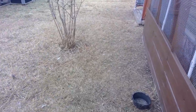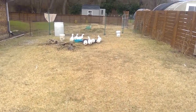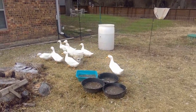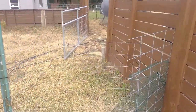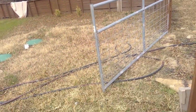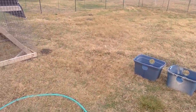So I've decided, okay, they're lining up there getting them a drink, I've decided to go ahead and move this fence. I'll show you what I did here. Hopefully this will make a difference. Well, they're talking all the time. Let's show you what I did over here. Get through the fence here, out of the side yard into this side of the house. Now, this is what I've done.